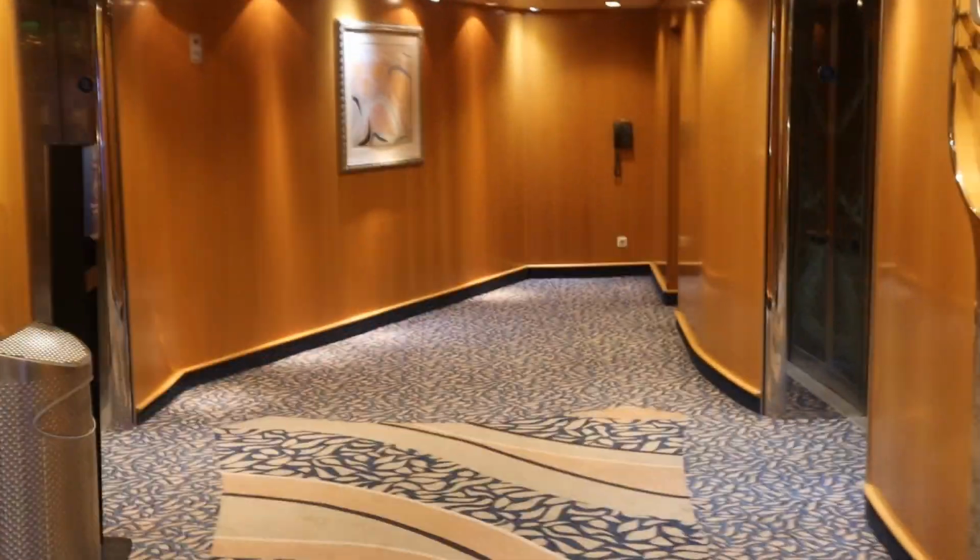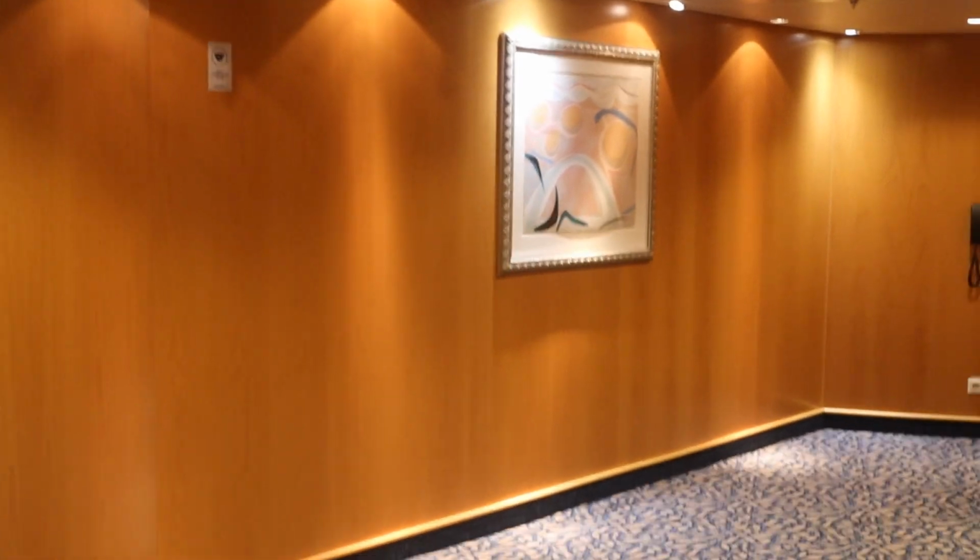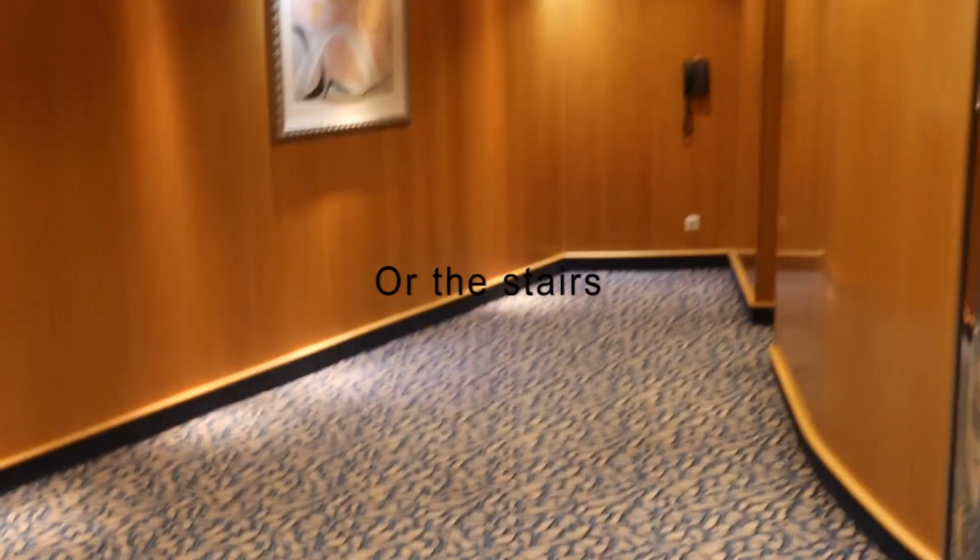Okay guys, we're going to the Crown Lounge. It's only accessible from the port side aft elevator because it's on deck 14. So we'll wait for the elevator and we'll get up there. Here we go. Let's go.